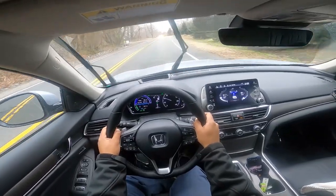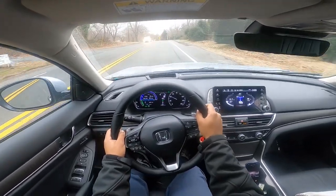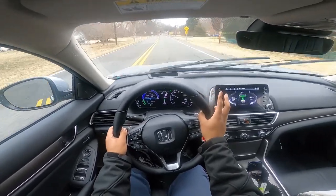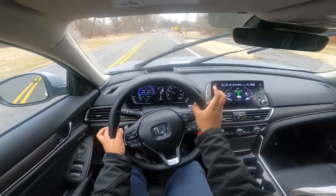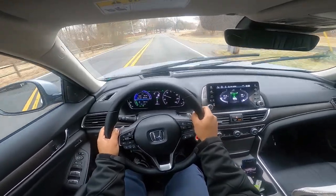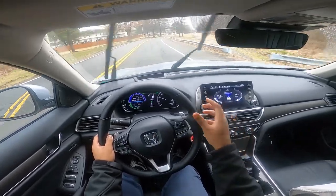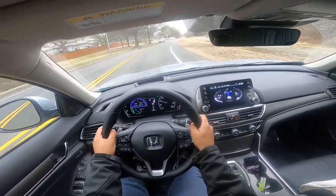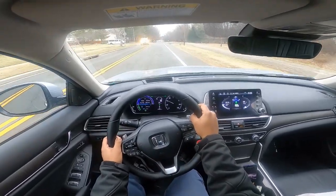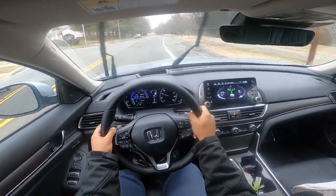I'm going to conclude my video on the 2021 Accord Hybrid Touring. Though the car is missing a few options that I wanted to see in this vehicle, it comes with plenty of charging ports, technology, and features to make it family friendly. And I think that's what people are looking for when they choose a family sedan.